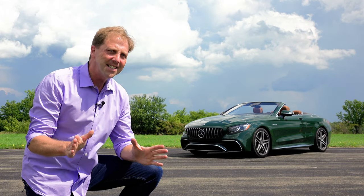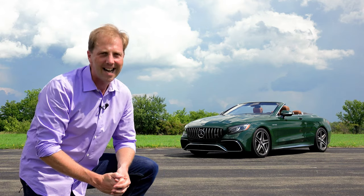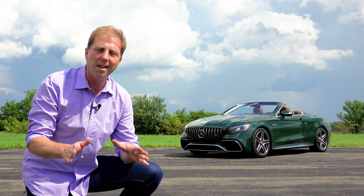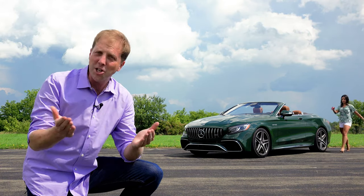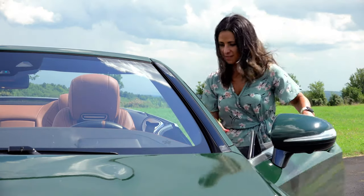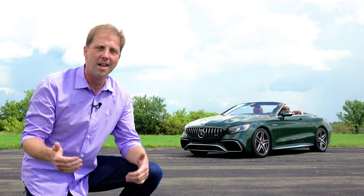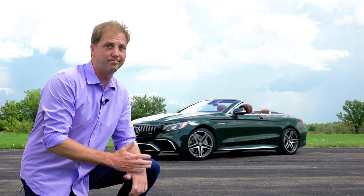The Mercedes S-Class Cabriolet is one of my favorite cars of all time. Do you remember that S65 I had a couple of summers ago? That was an absolutely stunning car. But unfortunately, the 12-cylinder model is dead, leaving us with just a V8 option now. This is the S63 AMG.